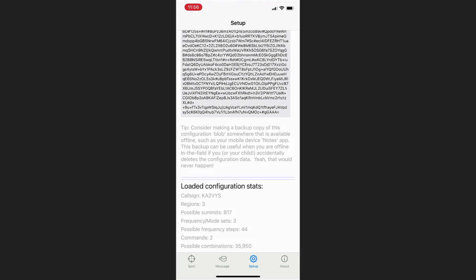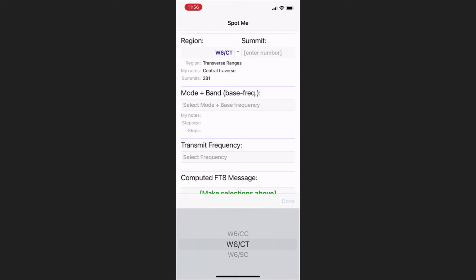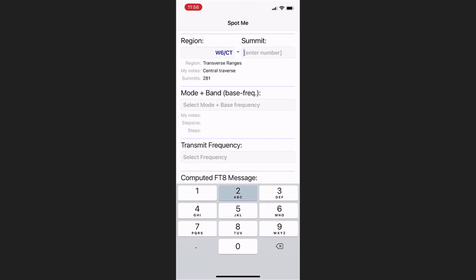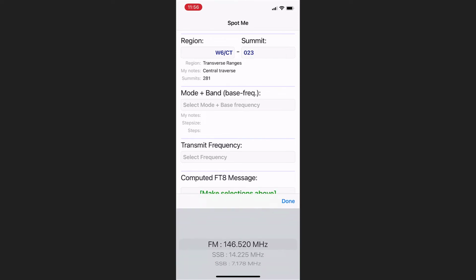So it should show our call sign, how many regions we defined, how many frequency steps we defined, and so on. And when you multiply out all those possible summits times all those possible frequency steps, you get 35,950 combinations. So now we click the Spot tab on the bottom, and we can select one of our predefined regions. We can select one of the summits within that region. There's 281 possible, it's telling us.